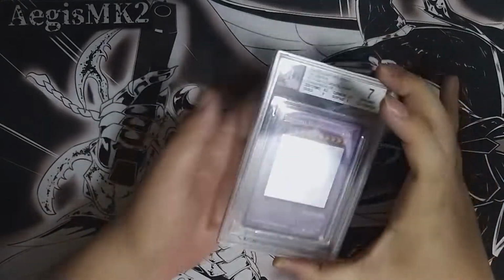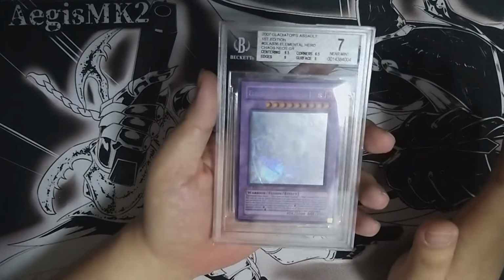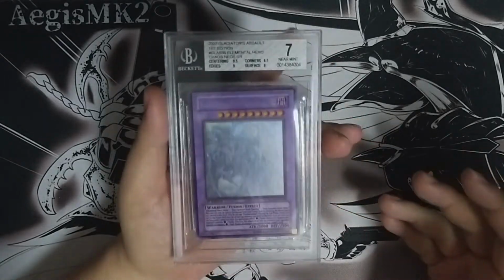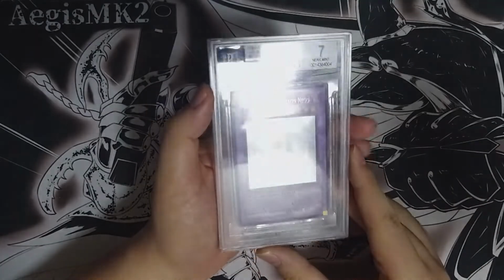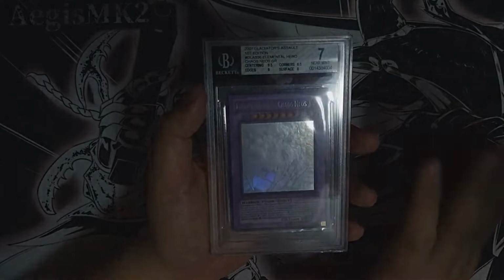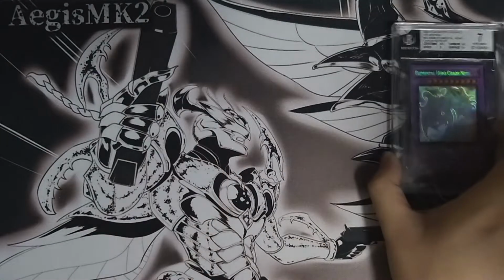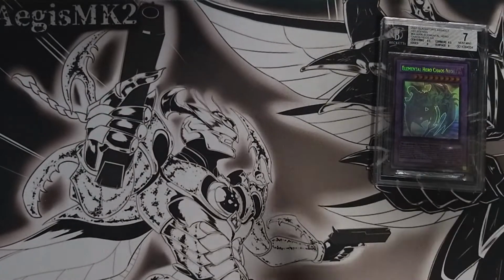Most of the grades are actually like the points can still reach 9.5. So I'm actually very impressed that the subgrades are looking okay, except the corners. But again, it's something that has been with me for so long, so it's something that we can't help.